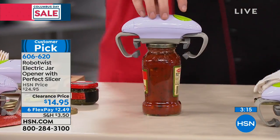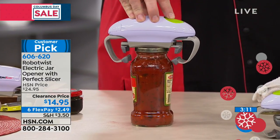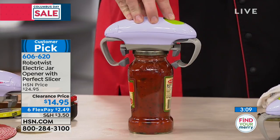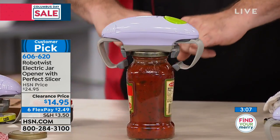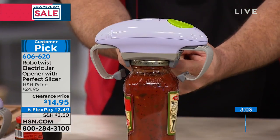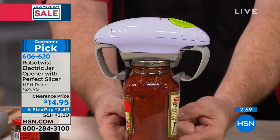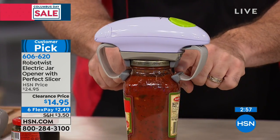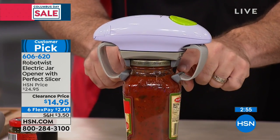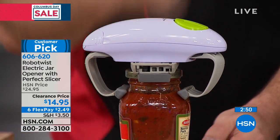Guys, watch this. We have lots of fun, but here's what it's all about. One finger. That's it. If you can push that green button, you can work this. And watch this. It takes over. It's automatic. The top rubberized feet grab that lid anywhere from 1.25 inches to a family size 4 inch, regardless of the shape of the bottle. The rubberized feet, which are exclusive to HSN, that's our design. Nobody else has that. It grabs the main and watch this. Pop.